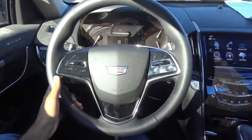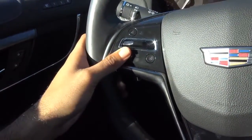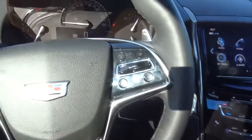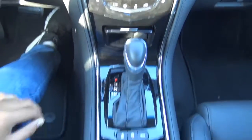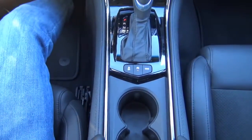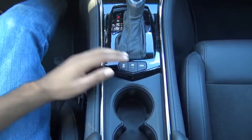Now, coming to the steering wheel design, I love the steering wheel here. You have your voice recognition as well as your cruise control buttons right here, as well as your Bluetooth phone controls and a heated steering wheel button. Over here you will find your steering wheel mounted audio controls and your controls for the information center. Down here you have dual cup holders, a little storage cubby, as well as a 12-volt power outlet. You have your automatic start-stop system, so when the vehicle comes to a complete stop, the engine will actually shut off to save a little bit of fuel. And then you have your traction control off button and your different driver selectable modes.